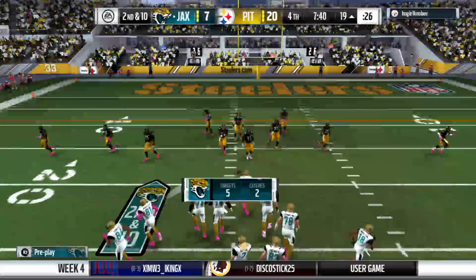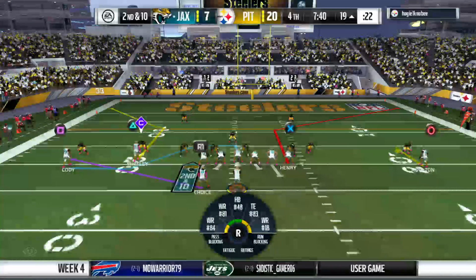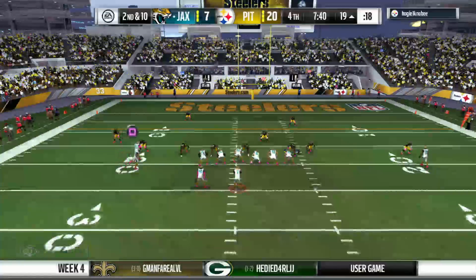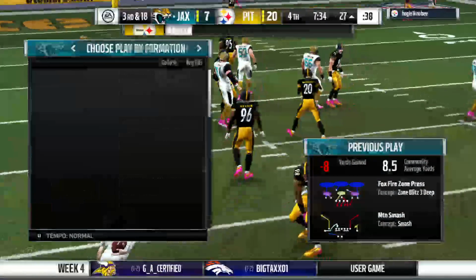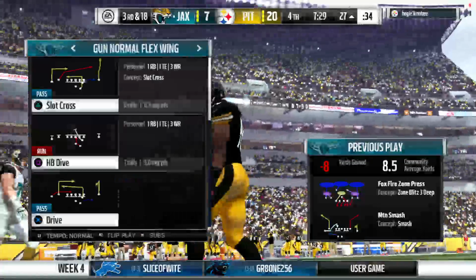Yeah, he's been hurried. He got rid of it before taking the hit, but incomplete. Let's go. 3-19. He'll try again with the arm here on second down. Nowhere to escape, and he goes down. They push him back 8 yards that time on second down.